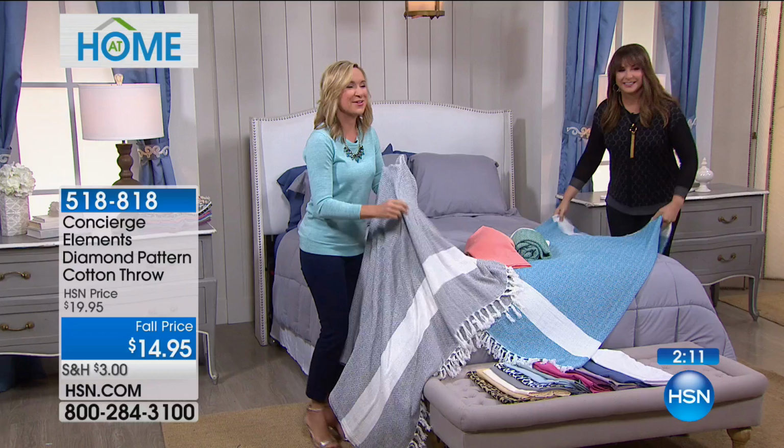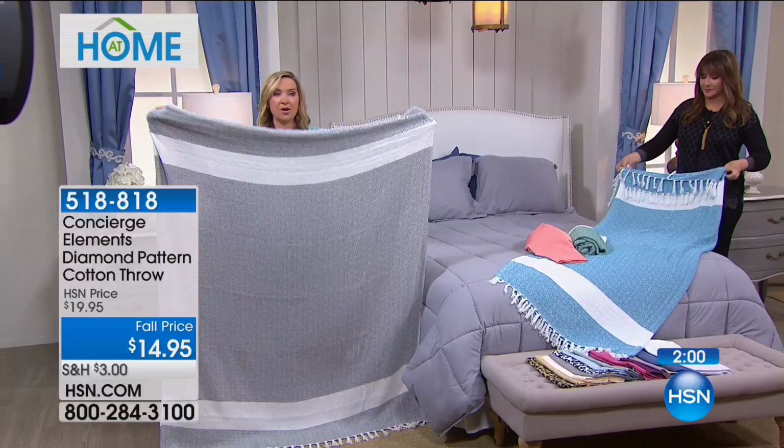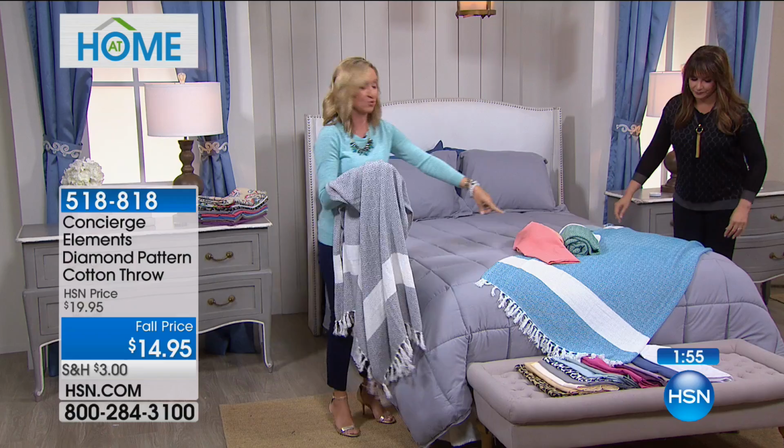And these are the perfect weight. And they're a nice size. They're 50 by 60 inches. So really nice and big, right? Great coverage. But also the perfect size to throw over the end of the sofa or on a chair or drape it over the bed like we did here with the turquoise.